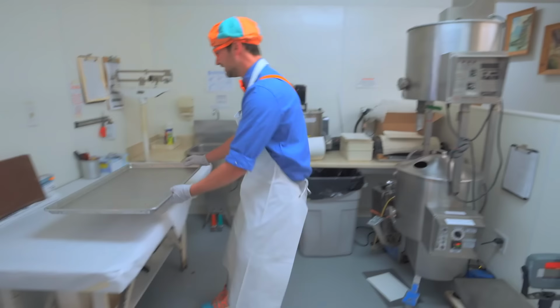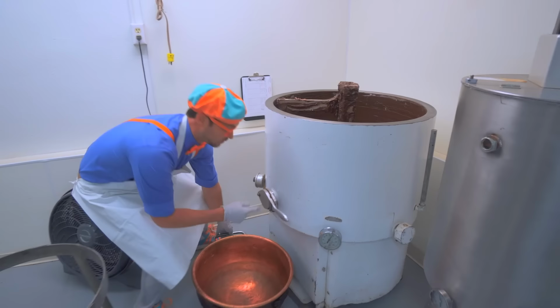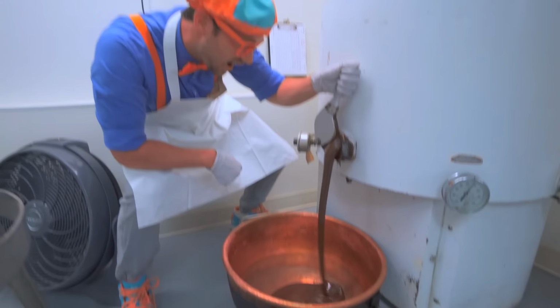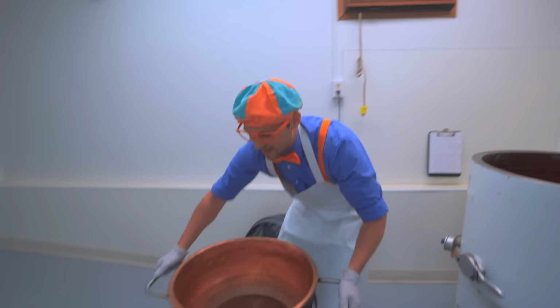Then, we need to take this big bowl, put it right down here, because when I open this, a lot of melted chocolate's gonna come out. Ready? Whoa! Whoa! Whoa! That looks so tasty. Whoa! Really heavy. Okay, let's take the chocolate up here.